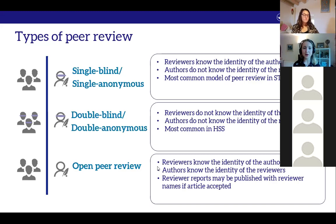And then there are new emerging definitions for open peer review, some of which include peer review reports being published or just the peer review names being published. And very commonly, the reviewers and authors know who each other are.